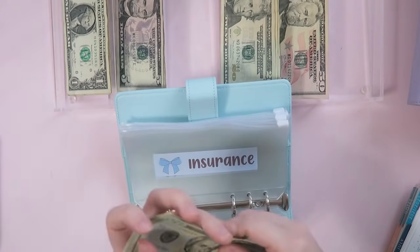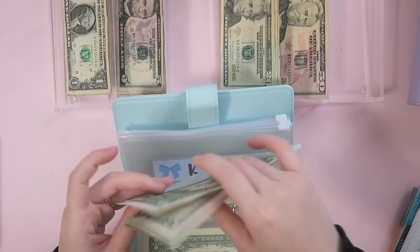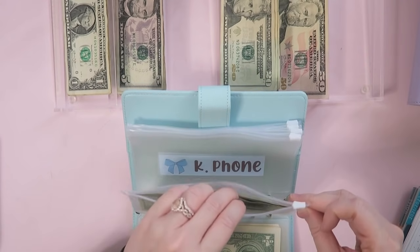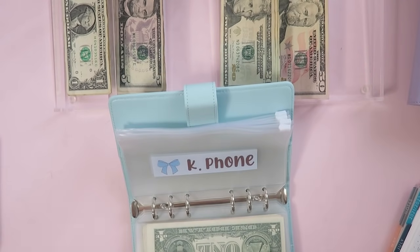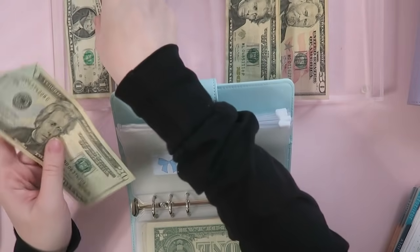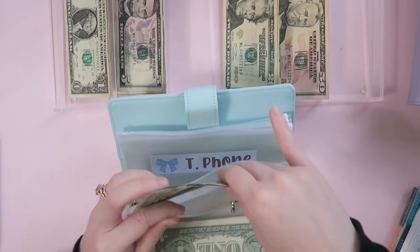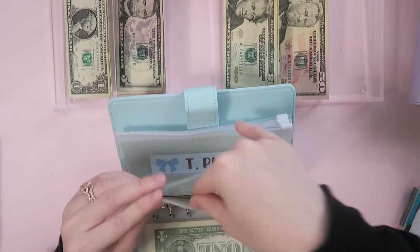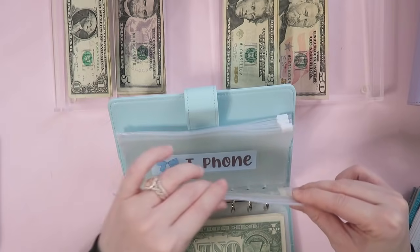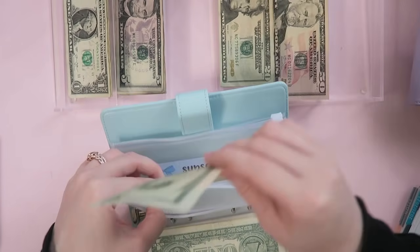And this is why cash breakdowns are important when you're doing cash stuffings. But mine messed up. It just seems to be the theme of this video. But that's okay. For my phone, we're gonna put $21. I'm still putting $83 for this month, even though my phone bill has been lower, just to be like a little precaution. And then my husband's phone gets 20.